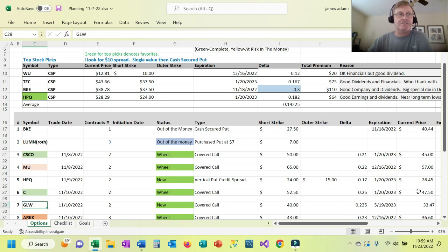Now, next is GLW, which is Corning, and this is a covered call. It's a new trade. I currently own about 400 shares of Corning. I really like Corning. They pay a good dividend. It's typically a good company. So it was trading at 33.47. The short strike was 40, and the delta is 23.